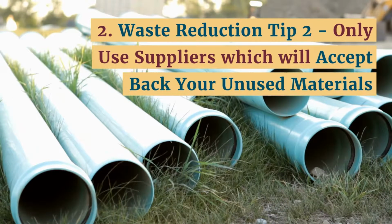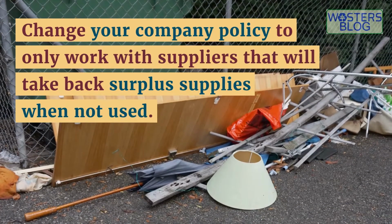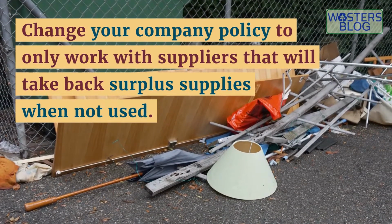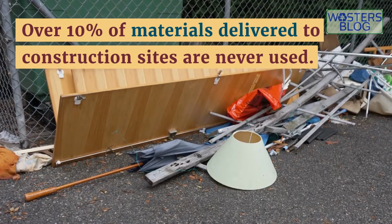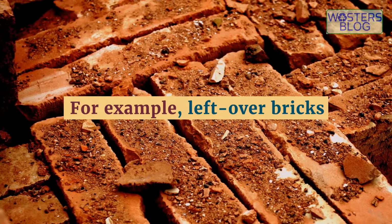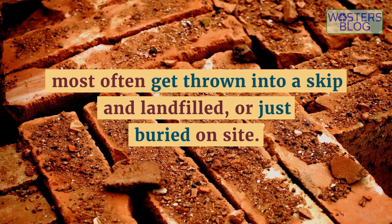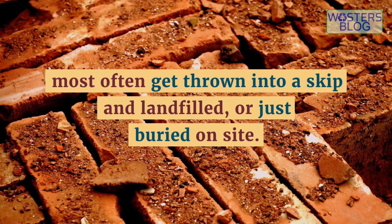Waste reduction tip 2, only use suppliers which will accept back your unused materials. Change your company policy to only work with suppliers that will take back surplus supplies when not used. Over 10% of materials delivered to construction sites are never used. For example, leftover bricks most often get thrown into a skip and landfilled, or just buried on site.